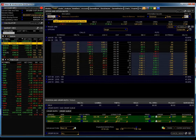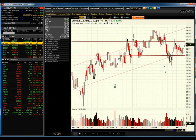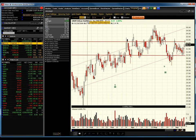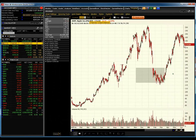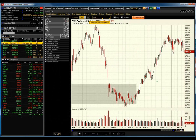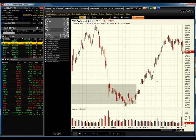Let's take a look at Apple. Let's see what the volatility level of Apple is. Even Apple is at 48%. If we take a look at Apple, unless it's come down recently, yeah, it has. It's come down a little bit here. In fact, it's down quite a bit today. Maybe that's why there's an increase in the volatility levels. The volatility levels would have been a little bit lower up here. Now they're at 48%, which is pretty high because Apple is down over $6 today.